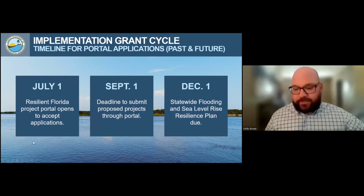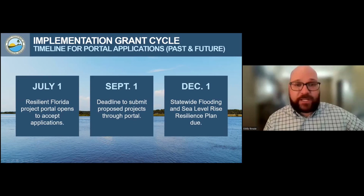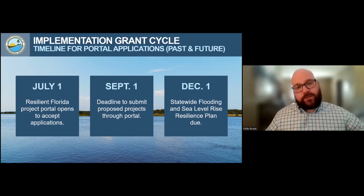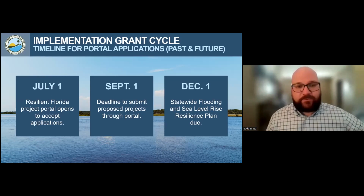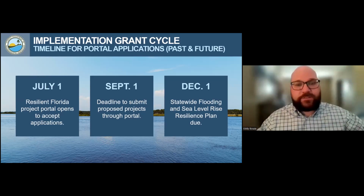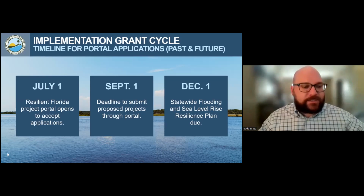So we will have another opportunity. It will open on July 1st, again, for those special districts and the municipalities and counties. And we'll accept applications until September 1st. And then we'll go through the process again of evaluating all the applications and developing another plan to submit to the legislature for next session's consideration and funding. So keep an eye out for that.